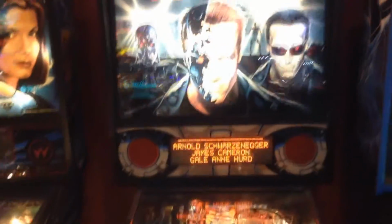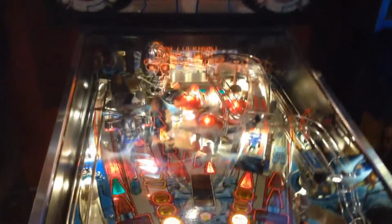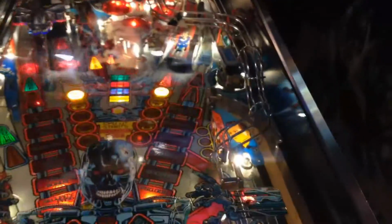I've never seen one. Terminator 2 Judgment Day from Steve Ritchie. Love this game. Very nice. Actually, over here, they have a mod put in on the Hunter Killer, so it's got the little light bulb underneath. Looks really cool. You can see the head gets smashed up a lot. Another one of the big head games, as we like to call it. This always has the gigantic heads on the back glass.